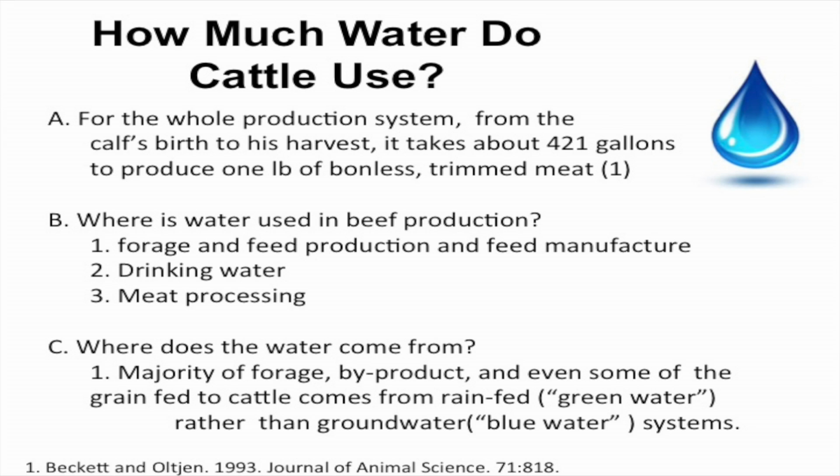They will consume some water drunk from wells pumped out of the ground. There will be water pumped out of the ground to irrigate certain crops, or some cropland, and some forage land is irrigated. But as a percentage of the water that's used in cattle, that's really pretty small. So some people might call that blue water. And then again, I mentioned the water that's used in processing.